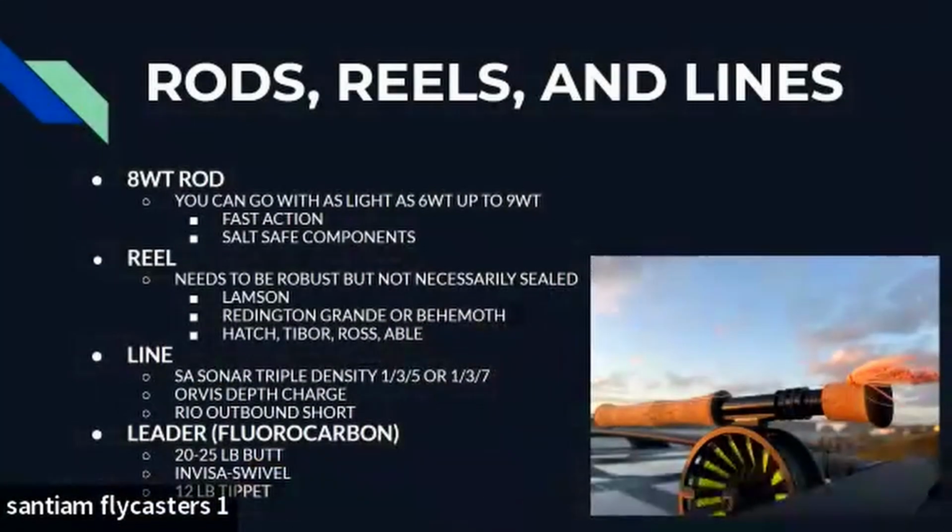My favorite line specifically is the Scientific Anglers triple density, and I always thought it was 135. I've since been informed it's I-35, which I feel like anyone would have been fooled by. But it's an I-35, meaning the tip, the head of the line, is going to sink at intermediate depth, or I say 1 inch per second. Then the belly of the line is going to sink at 3 inches per second, and then your running line sinking at 5.